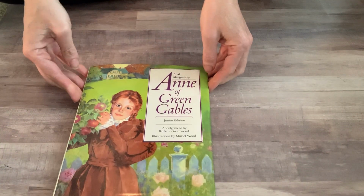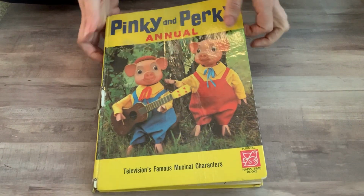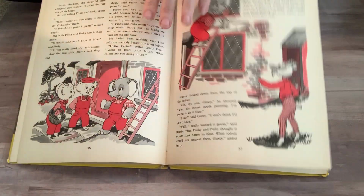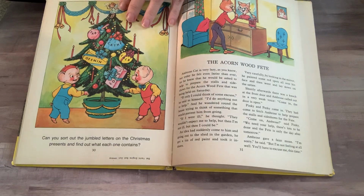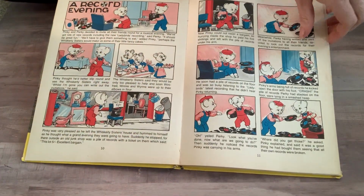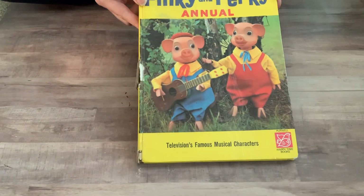This is an abridged Anne of Green Gables edition for children. This is a really funny book called The Pinky and Perky Annual. This is from Great Britain. Pinky and Perky is a TV show over there, so every year they made one of these books with the characters and all different kinds of cartoons and stuff inside, and I just love them. I found a whole set of these once, and this is the last one I have.